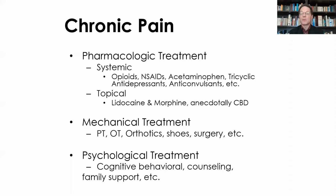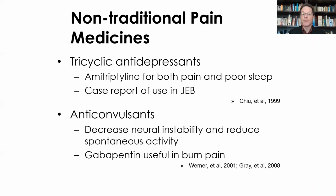So we want to make sure that we are addressing medication needs. We want to make sure that we have mechanical treatments, such as I talked about for joint pain and bony pain, and psychological treatments as well, because we are complex creatures. We are not just hurting body parts. There's a lot to us, and we want to make sure that we address all aspects of our pain experience to get the best results and the most relief, the least suffering, and the maximal functioning.